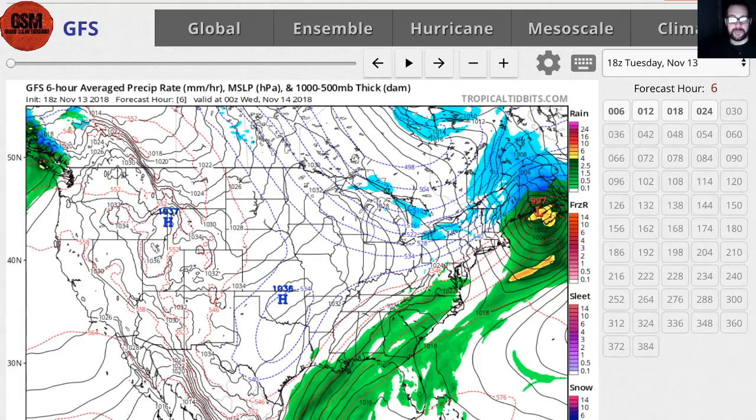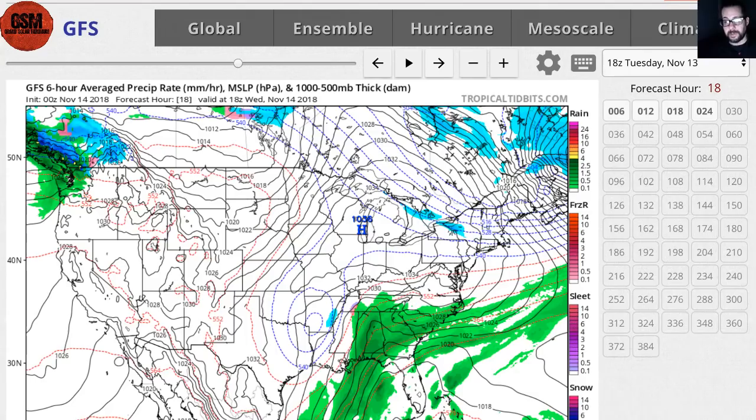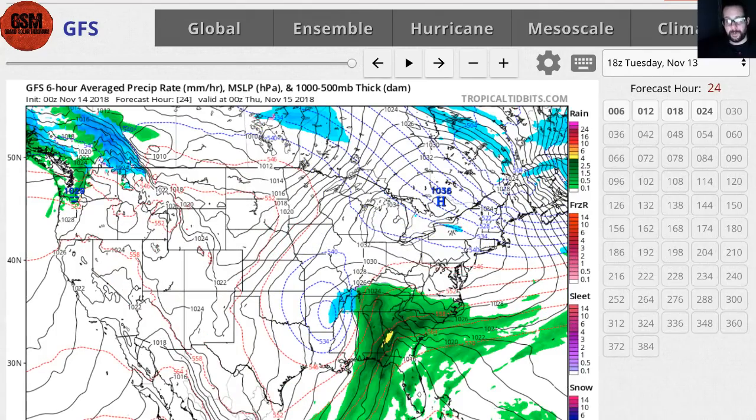Let's take a look at the GFS forecast with tonight. Here's what we're generally thinking. The storm that we currently got today is now moving off the East Coast. By tomorrow, we should see some lake effect snow developing for central New York, coming off of Lake Ontario. That's going to be short-lived as we get to Thursday morning.